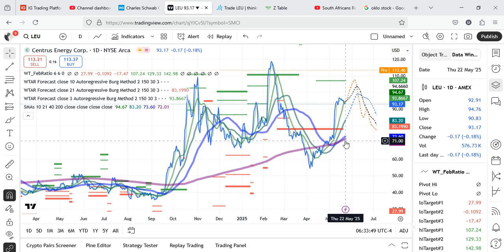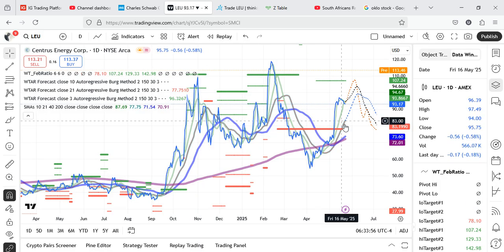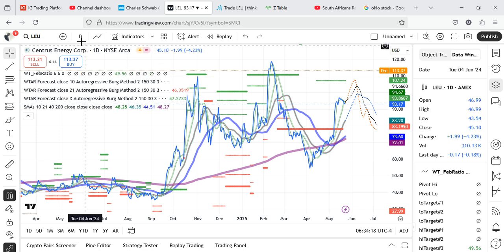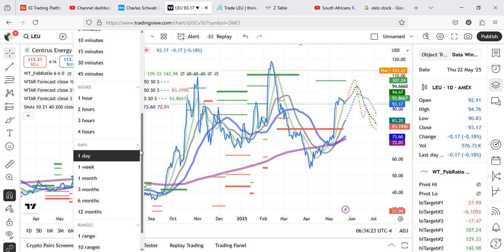Underlying trend is strongly bullish. So what is going on right now? We have a gain of 21.44%. It hasn't reflected yet on this daily chart, but we can just pick up the projections we have here. We have only 142.98 as a projection. All the other ones have since been taken away. 107.24 has been blown through. 129.33 has been blown through with this spike in the pre-market session.